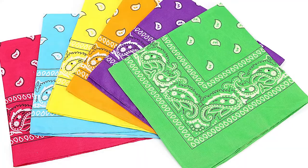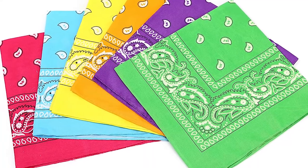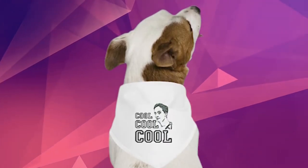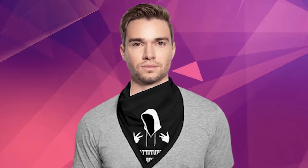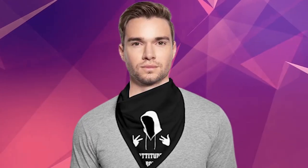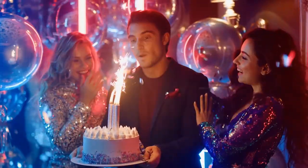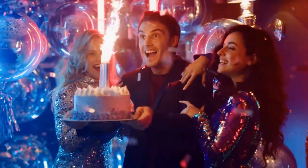We have flag bandanas and camo bandanas, neon bandanas to steal the spotlight, and plain white ones that can be custom printed with names and dates and messages too. Class of 99 reunion or Sally's 21st birthday bash. And for that birthday bash, what could be more fun than a Western themed party?